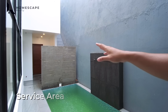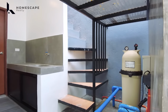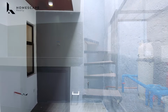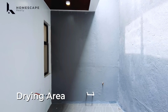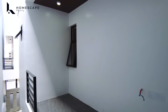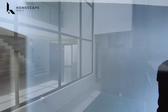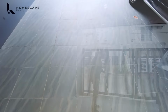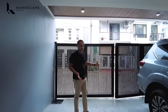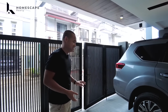Nandun yung inyong service area, the staff room, and on that side, makikita nyo yung ladder doon or yung stairs going up. That's the space naman for the drying after your laundry. For the flooring in this space, we have porcelain tiles with rough texture para katulad niya yung umuulan, hindi madulas para sa mga sasakyan ninyo and of course sa mga naglalakad in this space.